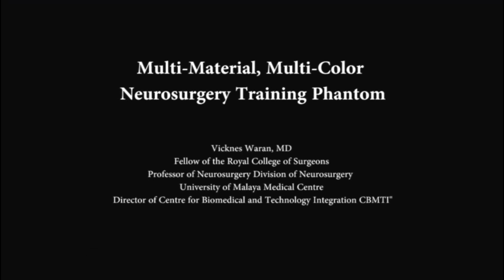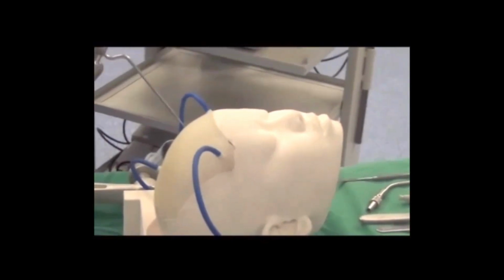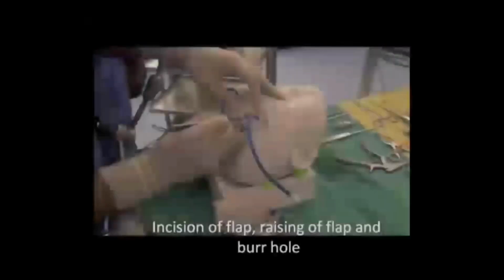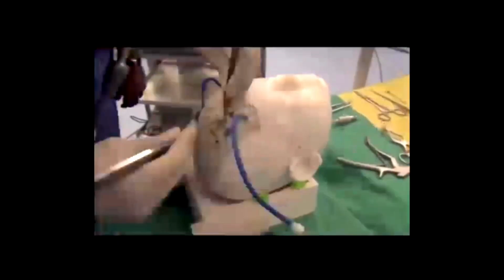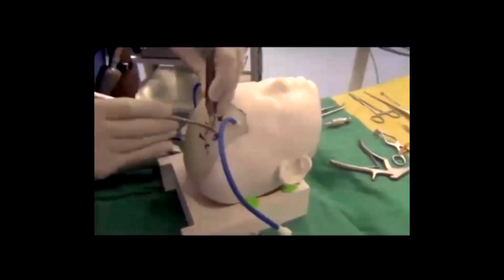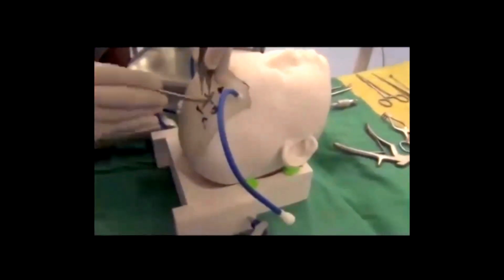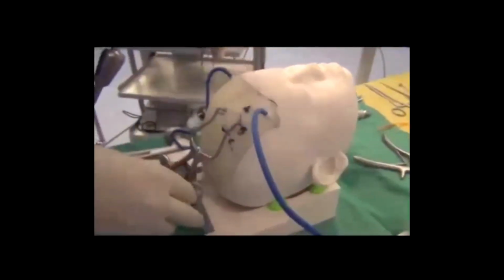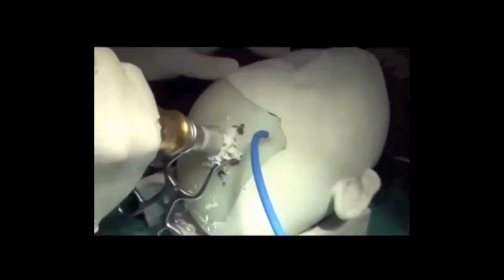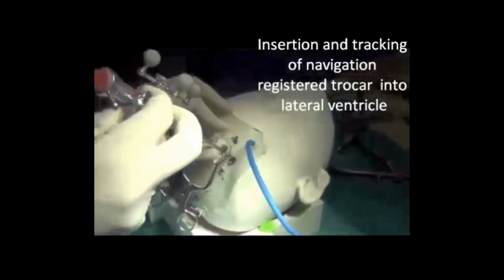So, as I said, this is a case study from the Center of Biomedical Technology and Integration in Malaysia, where they have utilized printing technologies to take very patient-specific cases on how to train physicians on image-guided neurosurgery. So as you watch the clinician, they can not only open up the skin, but they can also use a bone trephine to be able to prepare for the insertion of a navigation telescope and endoscope into the brain.